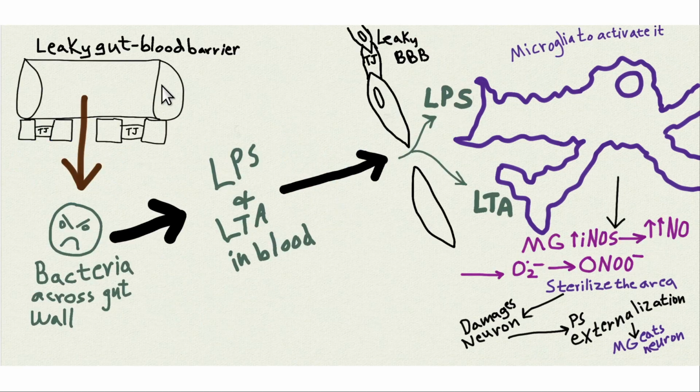Okay, if you got leaky gut, you're going to get bacteria, especially bacterial endotoxins, across the leaky gut. Those can get into the brain because there's usually a leaky blood-brain barrier when there's a leaky gut-blood barrier. And these can bind a microglia, the macrophages, and they can cause it to activate iNOS, inducible nitric oxide synthase, okay?